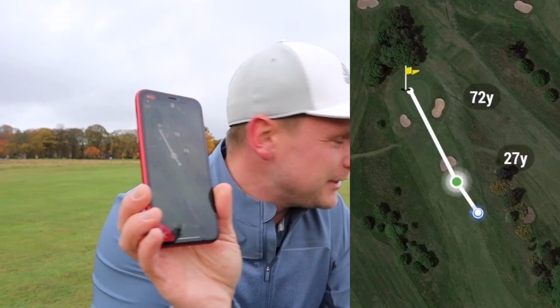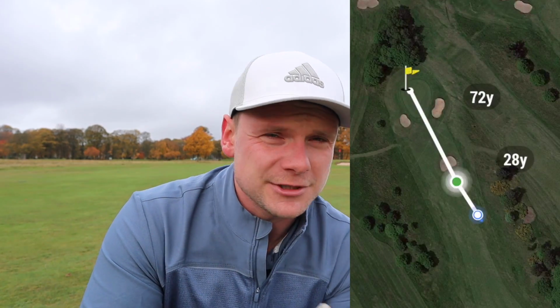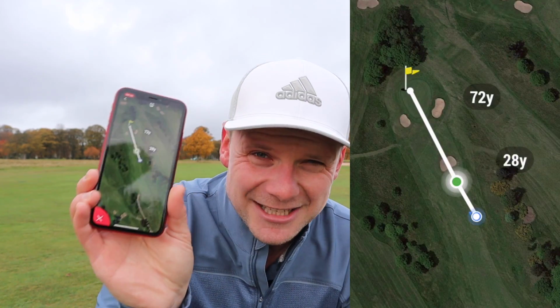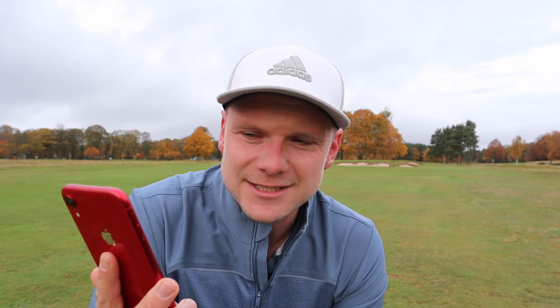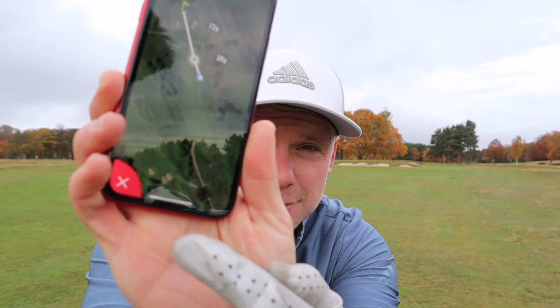You see, now this is something on the app which could maybe do with updating. It says here that I'm pretty much near the bunker, and the bunker's way up there. We've had a new bunker project, so a couple of them have moved. So it's maybe not as precise as it could be, but I guess there's not many courses having full bunker projects, is there? It'd be really interesting to see when Swing U update this or when Google Maps update this.